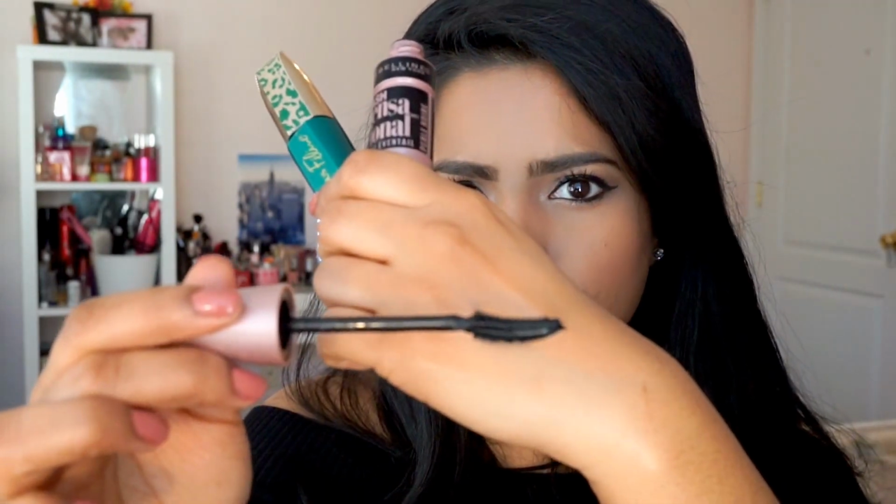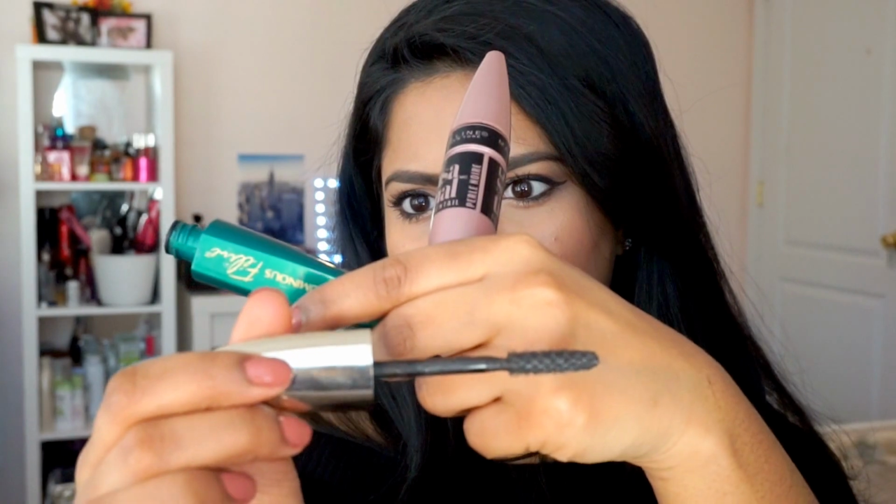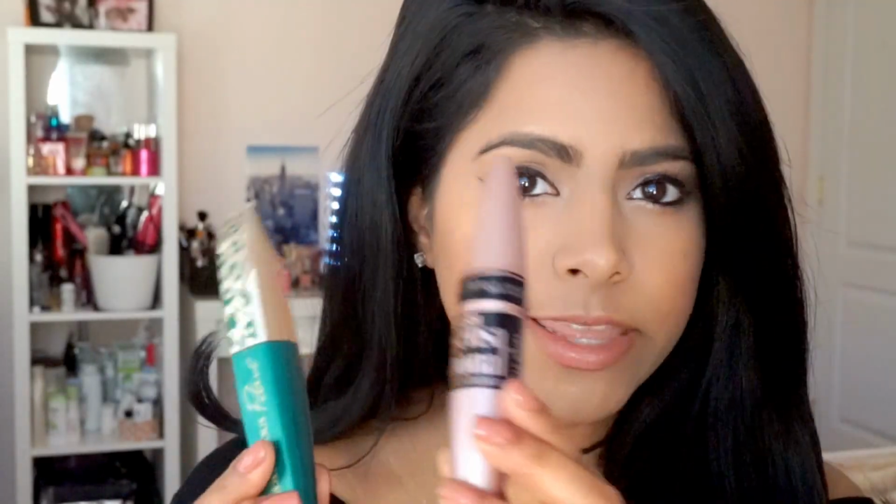This is the wand for the Maybelline Lash Sensational, and this is the wand for the L'Oreal Voluminous Feline. So since I don't wear false lashes, these two mascaras have really helped make my lashes look like false lashes when you really don't have to wear them.